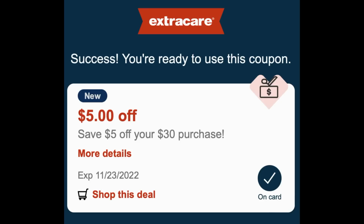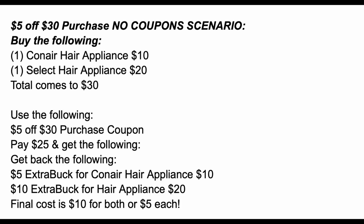If you got the 5 off 30 purchase coupon, it might be time to upgrade your heat appliances or have some extras on hand or have some for gift giving. You could do the hair appliance deal for $10 and the hair appliance deal for $20. That's going to take you to exactly $30. Use that 5 off 30 purchase coupon. You're going to pay $25. So roll some extra bucks if you have them, and you're going to get back $15 in extra buck rewards. That's 5 for the $10 appliance and 10 for the 20. So final cost is just $10 for both, or $5 each.